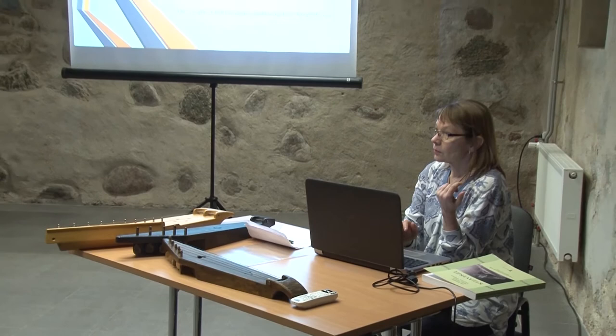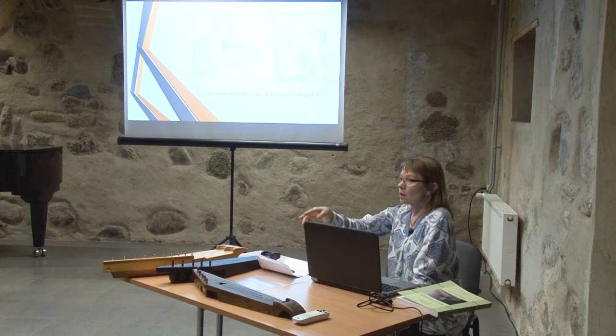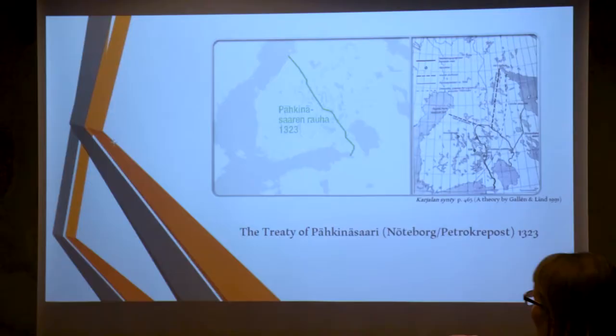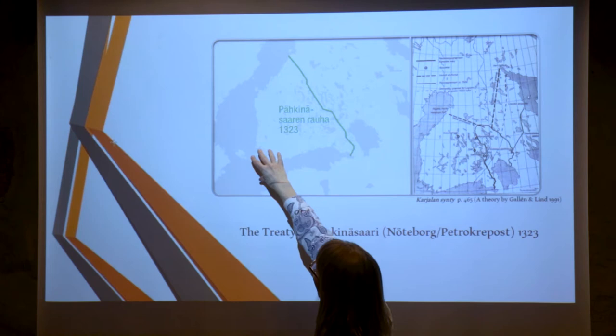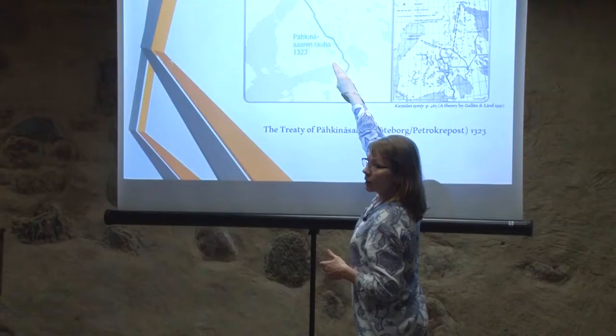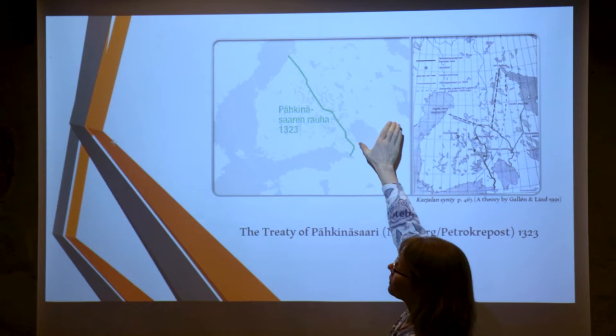It was Nöteborg earlier, but nowadays it's Petrokrepost. You must know the place. But it was when Sweden started to invade Western Finland during the 13th century. Sweden came from here, and they came all the way through Viborg, where they built a castle. And Novgorod, which had an alliance with the Karelians earlier, invaded the Karelia area in the 13th century.